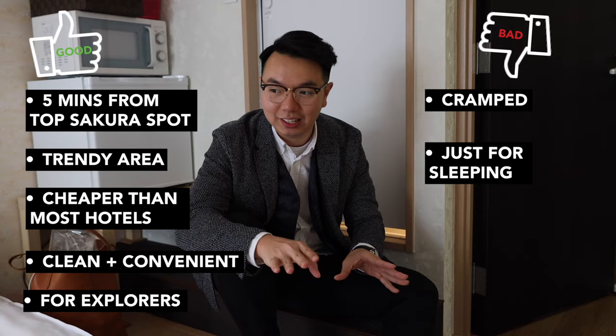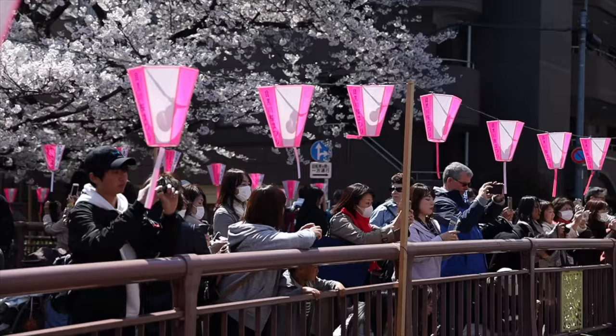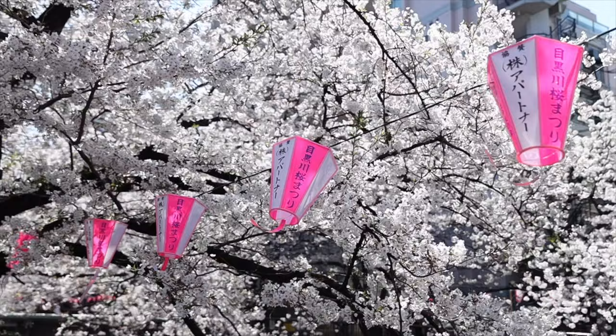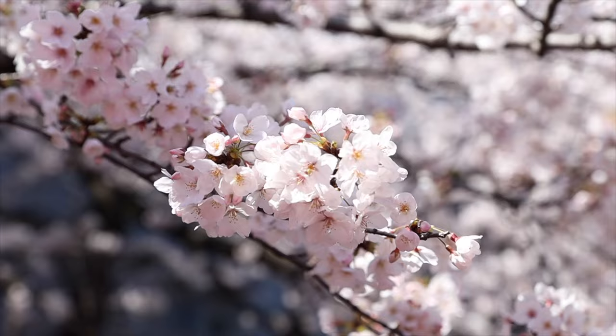So last year we stayed here also in Nakameguro. It's the river full of cherry blossoms that everyone comes to shoot. And since Airbnb changed their policy this year, we're staying in kind of a service apartment slash Airbnb. That's fine because we're only here to shoot and we're not here to sleep in a nice hotel room.